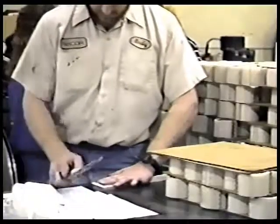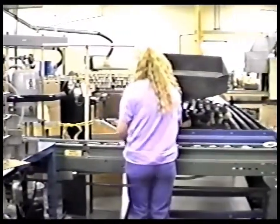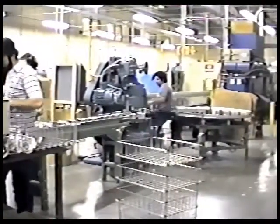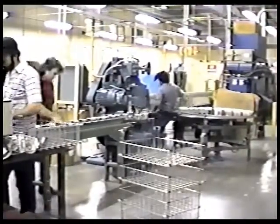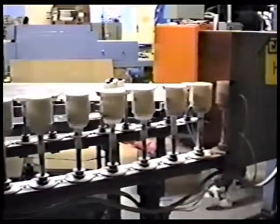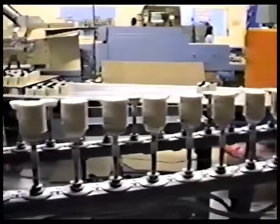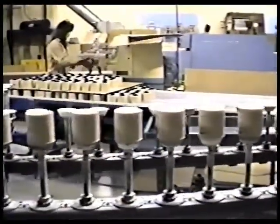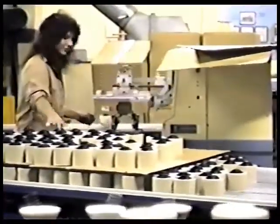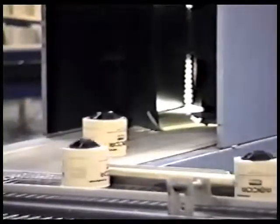Spin-on filters begin with an element subassembly that contains pleated media. The subassembly is inserted into a can, which is then sealed using an automatic can seaming machine. The canned unit is then painted using an electrostatic powder paint system. Next, the paint is oven cured, after which a silkscreen is applied. The finished filters are now ready for boxing.